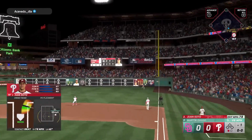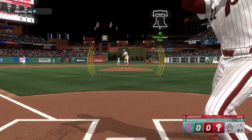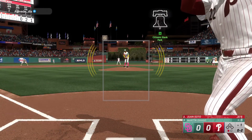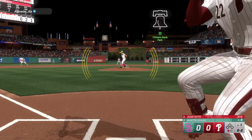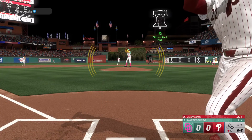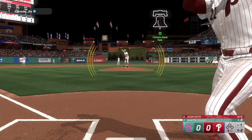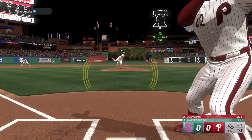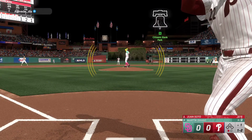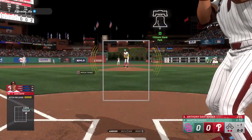Fly ball down the line. Reaches for it, but it's foul. Check swing. Did he go? No. Yes, he did. No balls, 2 strikes. Next pitch is outside. Strike 3, and that's 2 in a row. Eso fue atrás. 2 down, base is empty.